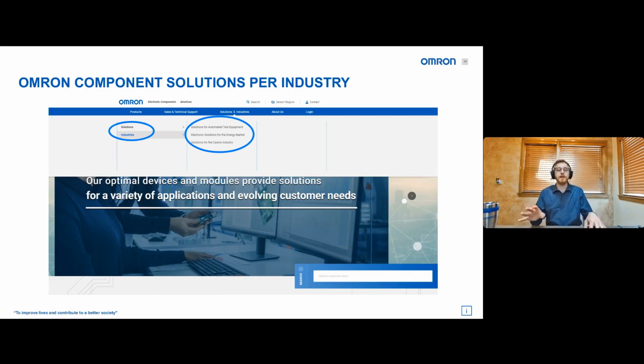Now, on the other end, if you're not interested in finding per application, it also gives you all of the features and benefits of the AC and DC relays that I talked about today in great detail, and it'll link you to different solutions for those products. And lastly, we also have solutions for the casino industry. So really a great resource to learn more about our products and about our targets as Omron Components.